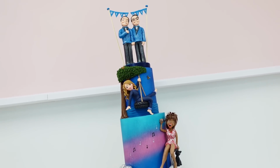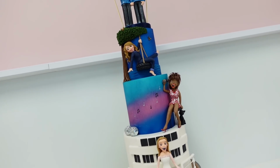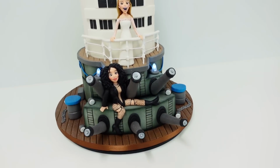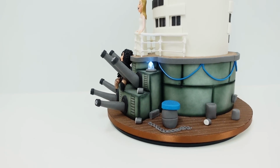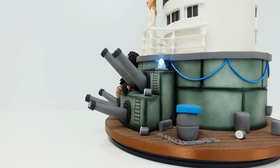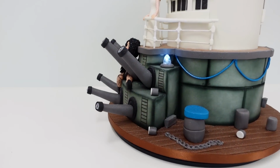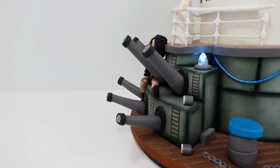How tall it is will be fine. I'll take the toppers off and I should be able to slot it in the car. How tall it is, the problem comes, let me spin this around, is the turrets. As you can see, they overhang the board quite a bit. I don't want it to slide in the car and these just get completely obliterated.